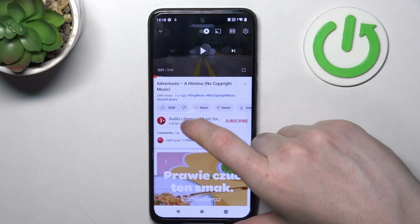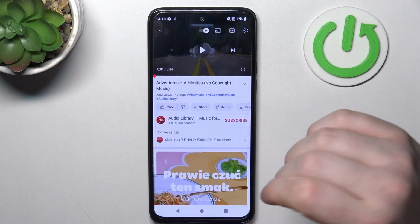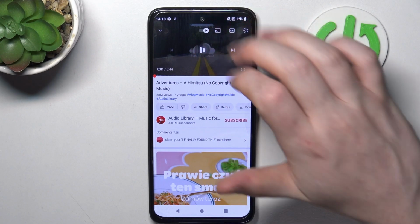To determine if they are stereo speakers, we'll need to play some music and cover each of them with our fingers. If the sound is coming from both of the sources, that's a stereo speaker. Now let's try it out.